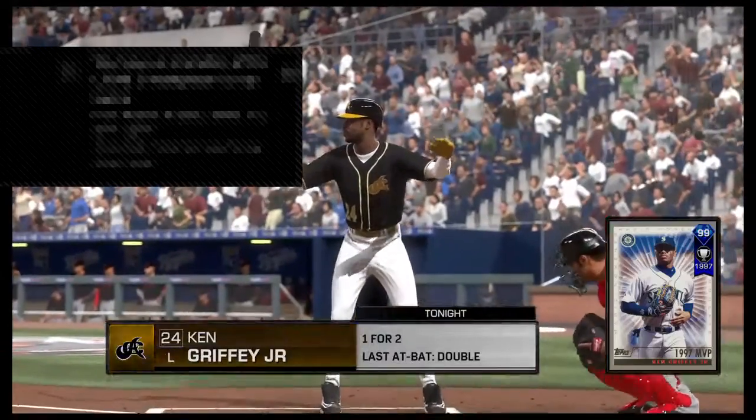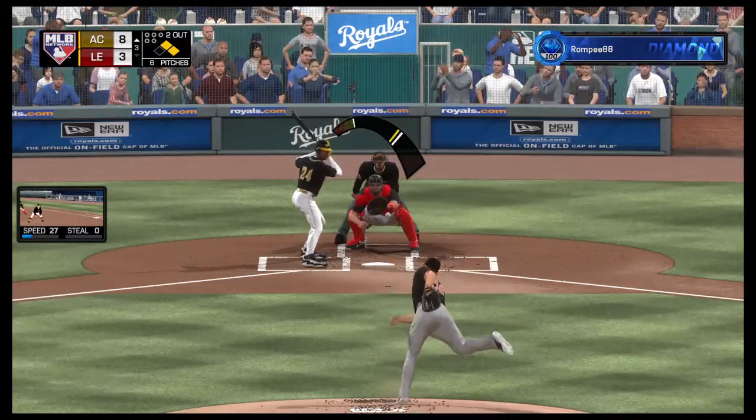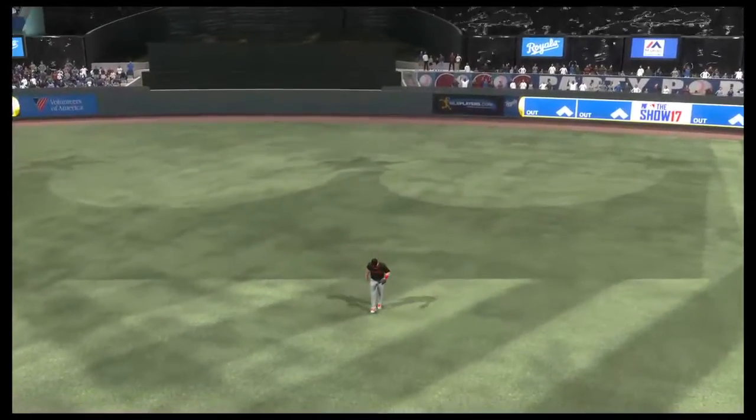Digging in and looking for more, Ken Griffey Jr. 2 on, 2 out for him here in the third. First delivery to him on the way. Hit in the air out to center field. Trout on the run. And that's the third out.